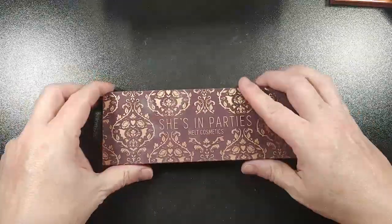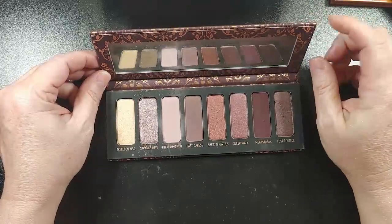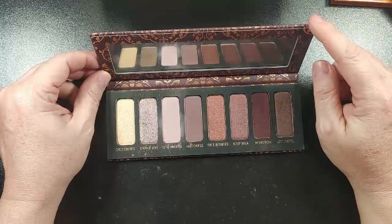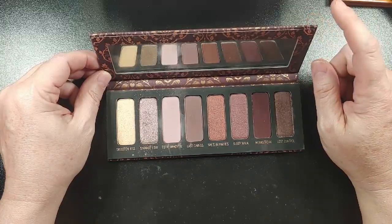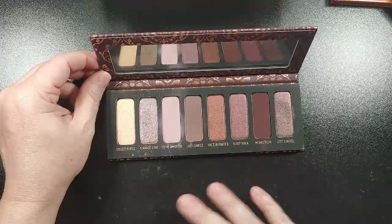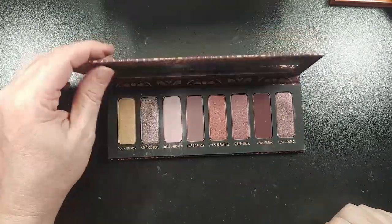This is the She's in Parties. And I have used this a few times. I used this in a collab with Erica Conger. We both bought it at the same time. Melt had it like super cheap, and I think it was like $30. We both bought it, and we did a collab with it. And this is my jam. It's also a beautiful fall-winter palette.